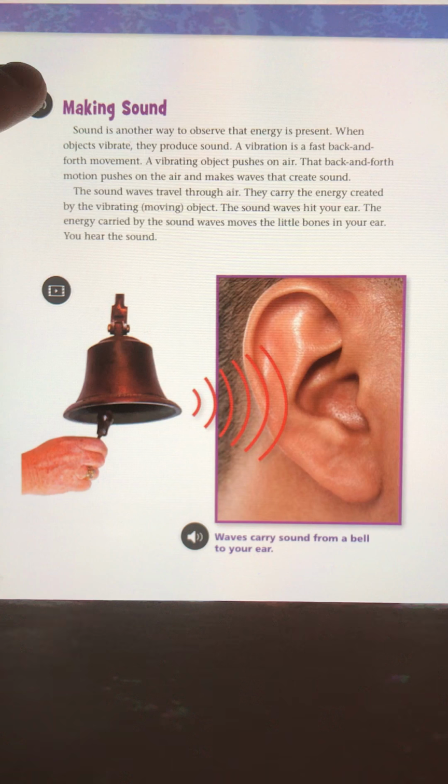Next section, making sound in your note sheet. Making sound. Sound is another way to observe that energy is present. When objects vibrate, they produce sound. A vibration is a fast back and forth movement. A vibrating object pushes on air. That back and forth motion pushes on the air and makes waves that create sound.